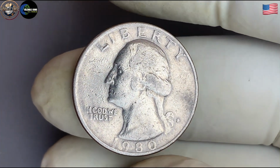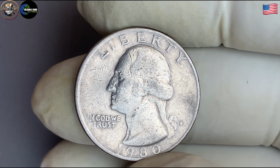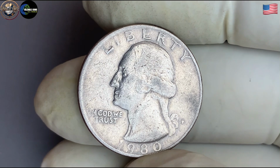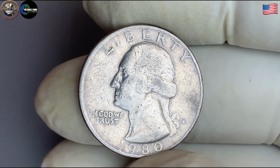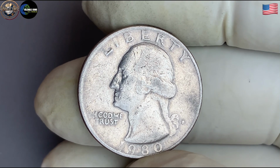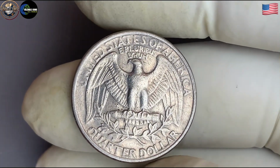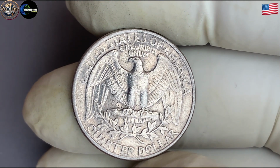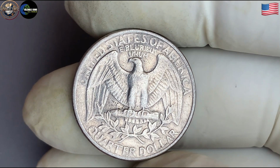How much is this quarter actually worth? As with most rare coins, the value can fluctuate depending on the condition of the coin, collector demand, and other factors. However, some well-preserved examples of the 1980 Washington quarter with the P mint mark have been known to fetch up to $65,000. Yes, you heard that right, $65,000. That's an incredible price for a quarter that originally circulated as just a 25-cent piece.